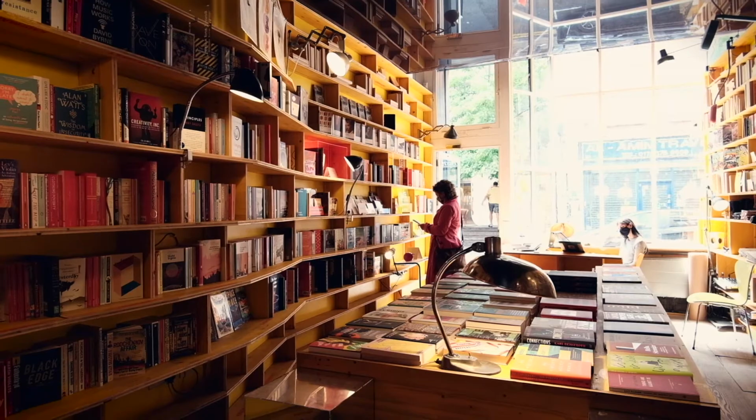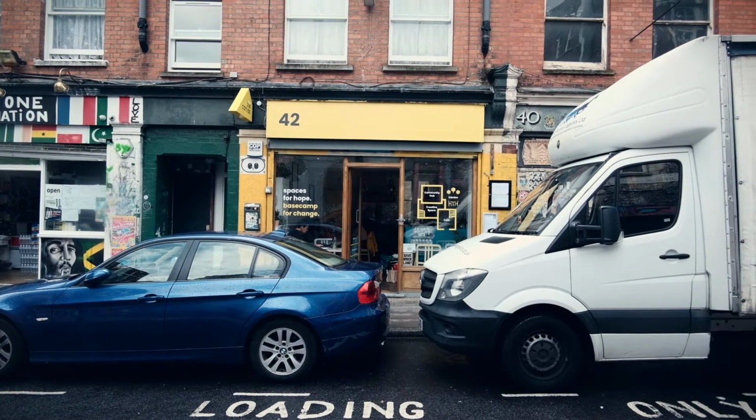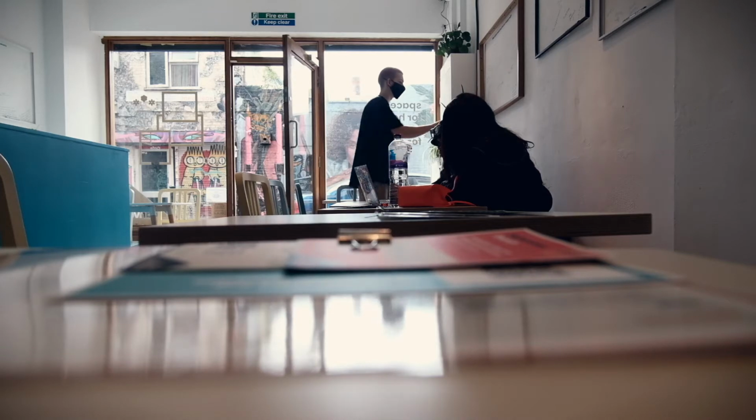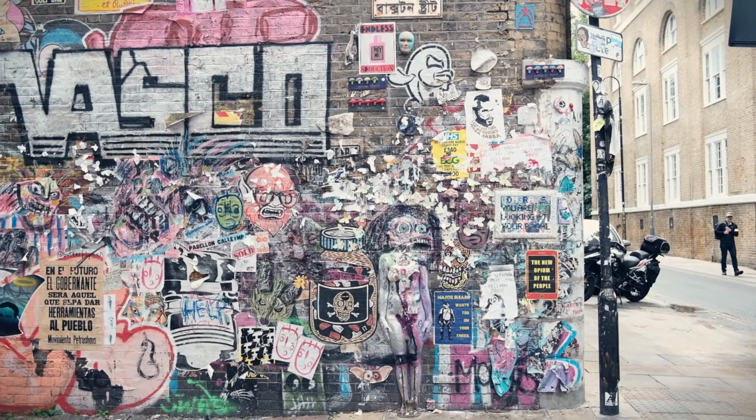My favourite cafe in the area is along the same road, and it is called The Canvas. This is a community cafe that supports local people by providing homeless people with food and drink, as well as supporting the local community. This is a great place to visit.